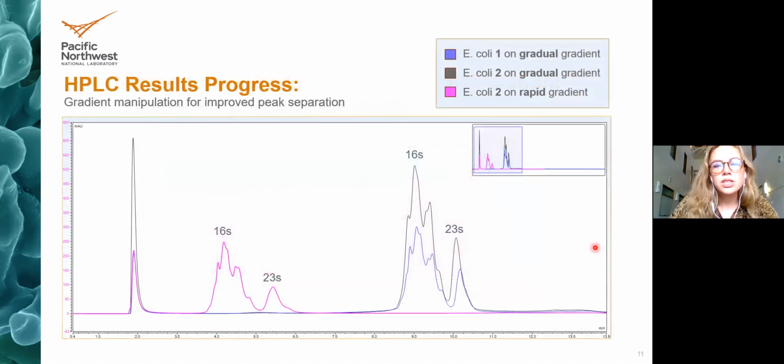And here's just another way to show you guys how that works. In blue and black here, we have 2 different E. coli samples run on the same, more gradual gradient, meaning that the percentage of MPB raised more slowly. And we see that they eluted, despite being different samples, at exactly the same time. Meanwhile, when the second sample was run on different gradients, you can see that it eluted at different times, although at the same concentrations.